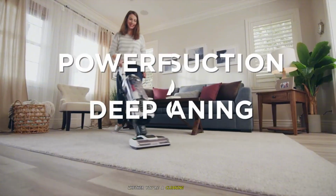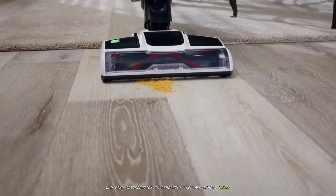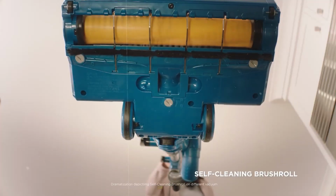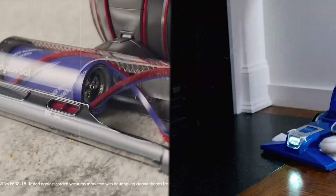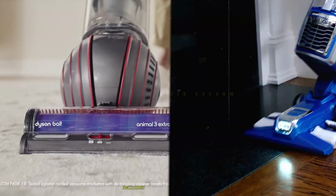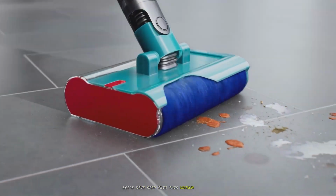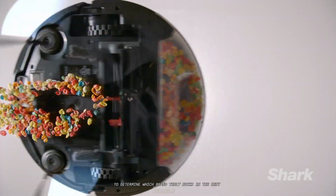Whether you're a cleaning enthusiast who finds satisfaction in perfectly vacuumed carpet lines, a pet owner waging constant war against fur tumbleweeds, or simply someone seeking the most efficient way to maintain a clean home, the Dyson versus Shark debate represents one of the most consequential decisions in modern household management. Let's dive deep into this vacuum vendetta to determine which brand truly sucks in the best possible way.